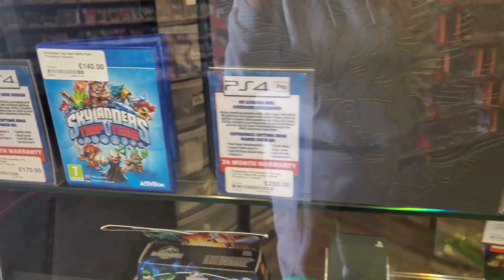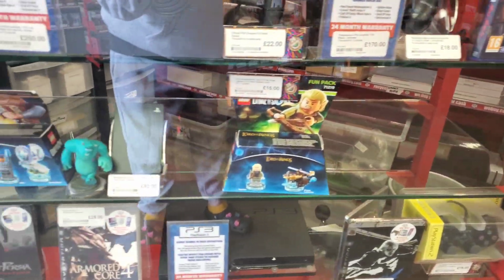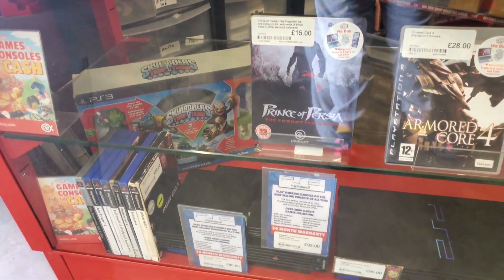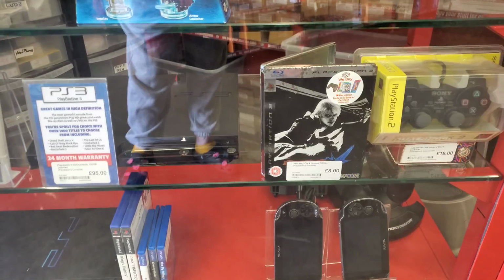Skylanders Trap Team there for the PlayStation 4 for a whopping £140. Can anybody let me know down in the comments why that game is so expensive? I really don't understand it.